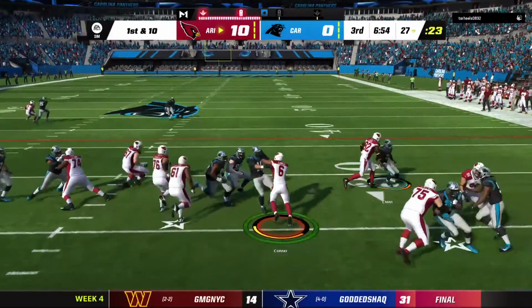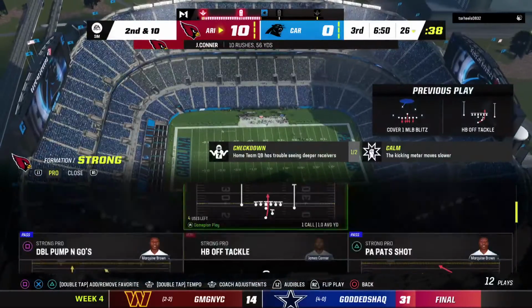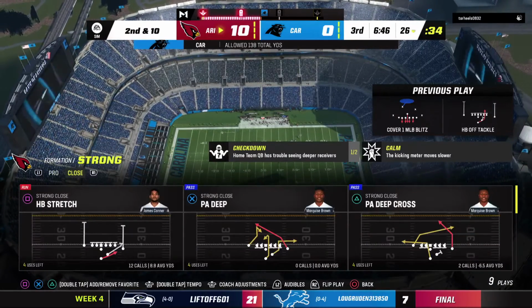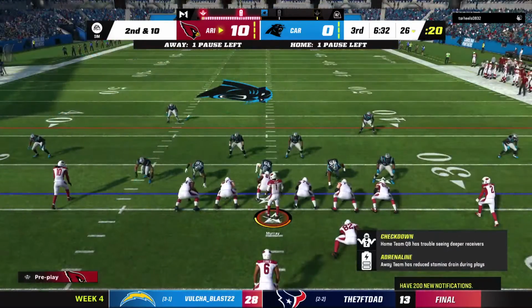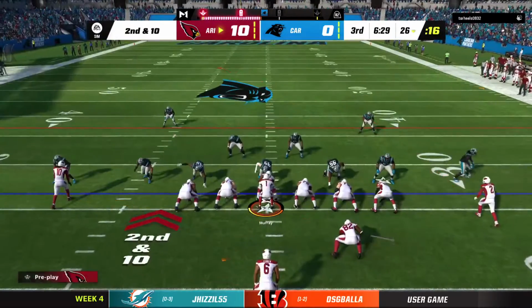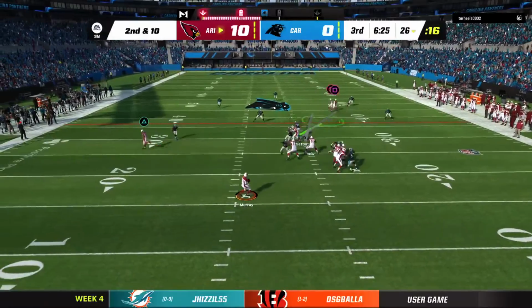Third quarter starts with a run from Connor, and just no chance of turning the corner. He can only get back to the line of scrimmage. 2nd and 10 coming up. This defense could use a few more plays like that right now. It certainly could, but think about it from an offense's perspective right now. They've got a lead, but they don't want to throttle down too much and stall themselves. Still want to move at a nice pace.